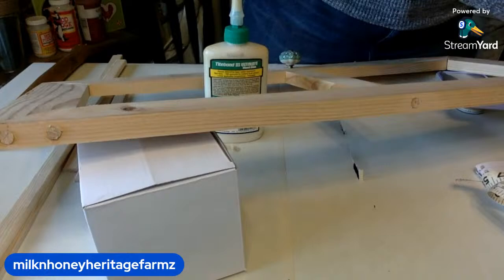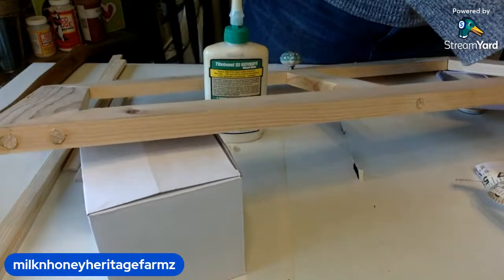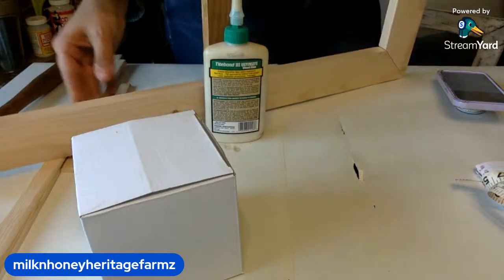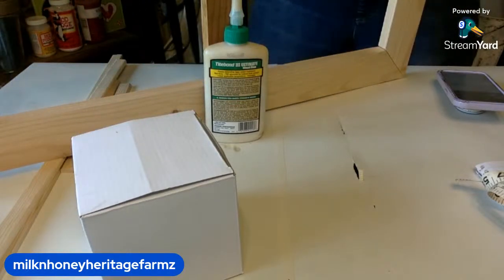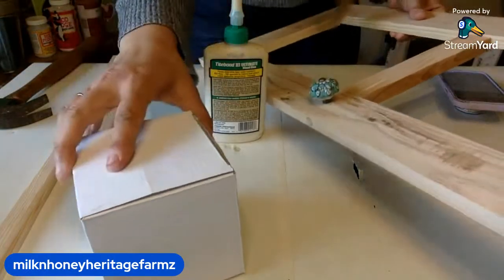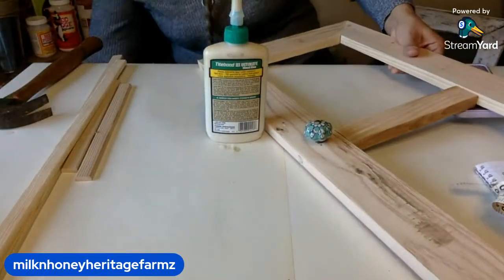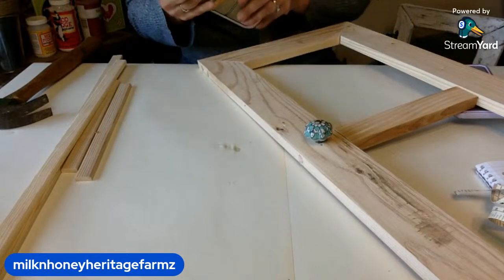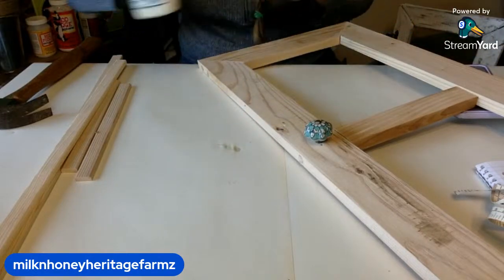But we don't have enough time to let the paint dry while we're doing this live. So I'm going to attach the screen while we're here first, and then we'll paint it, because I don't want you guys to have to wait. It'd take forever for the paint to dry.